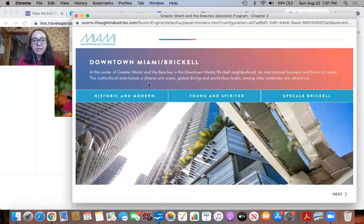At the center of Greater Miami and the beaches is the downtown Miami Brickell neighborhood, an international business and financial center. This multicultural area boasts a diverse art scene, global dining, and world-class hotels, among other amenities and attractions.